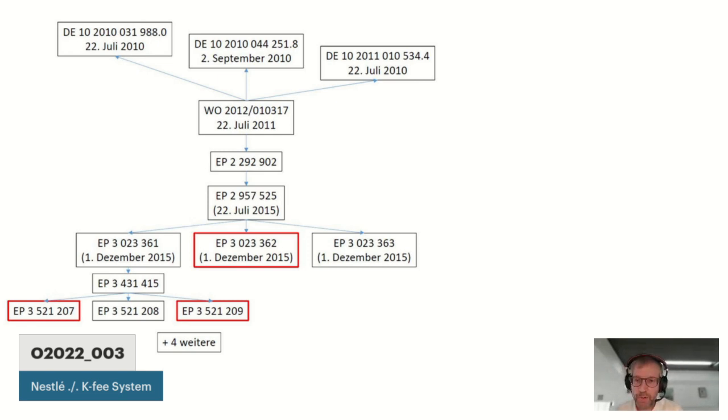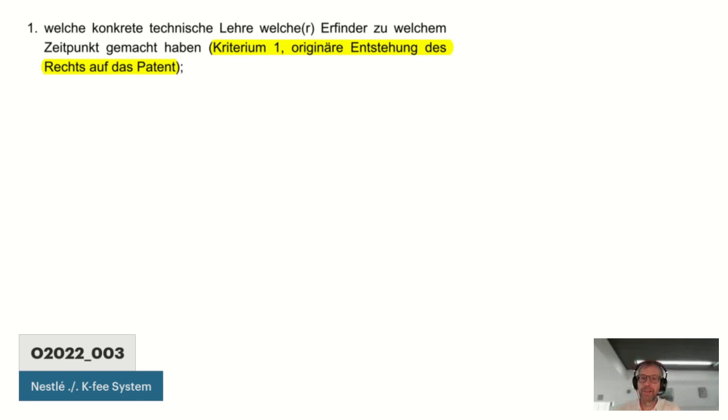Now, as a quick reminder of how the Swiss Federal Patent Court looks at these assignment actions, there are actually 4 steps. It's a 4-prong test to be passed in order to have a patent application assigned.